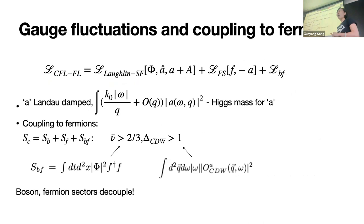Now we are discussing a transition between two gapless states. So the critical theory requires more careful inspection. Since the spin-down is also a gapless theory, there are more factors affecting the criticality, the critical theory on the boson side.